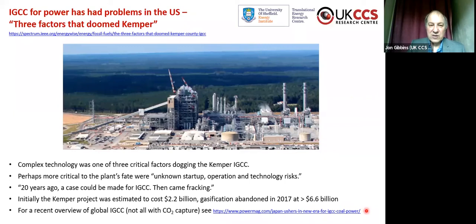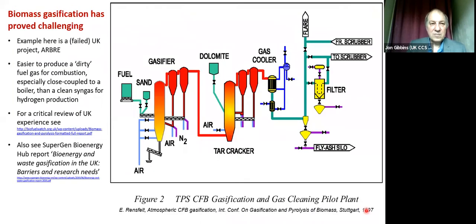And if you want to see a recent overview of gasification, there's a reference here to the Power magazine. Biomass gasification has proved challenging. This is another project called Arbor, which was piloted, got to pilot scale, and then failed, fortunately with much lower cost than Kemper. And the problem with biomass gasification is you can gasify biomass with air at relatively low temperatures. You can't go to high temperatures because the ash in the biomass will melt. And you can't get really high temperatures with biomass because it's got a low calorific value. You then have to try and crack the tars that are produced when you gasify biomass at low temperatures, and that can give you problems.